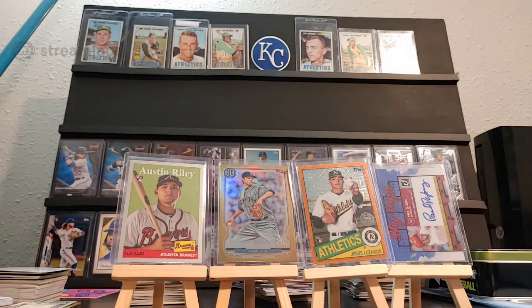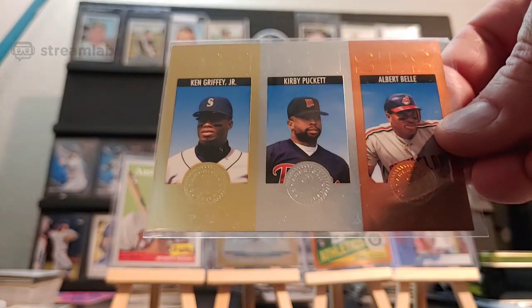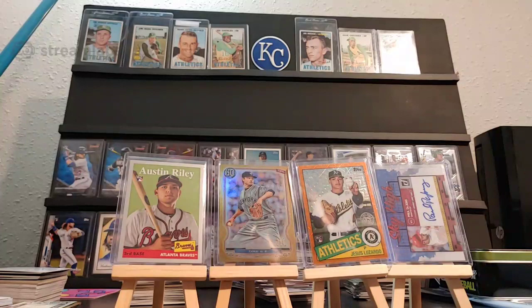Found another Kirby Puckett. I found this Kirby Puckett. I already sold all the Kirby Pucketts to him. I wonder if he has that one. Big D's Collectibles. It was in my Seattle Mariners box because of Ken Griffey Jr. I wonder if he would want that.